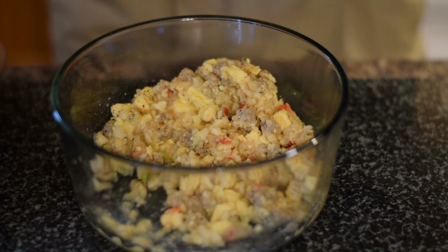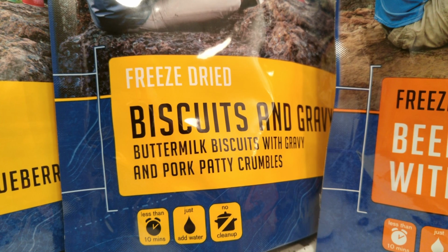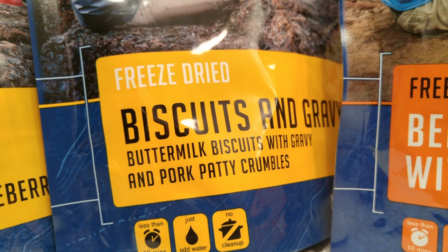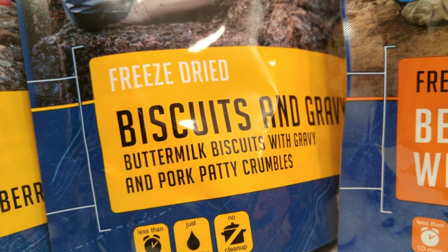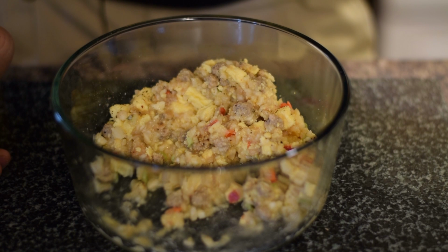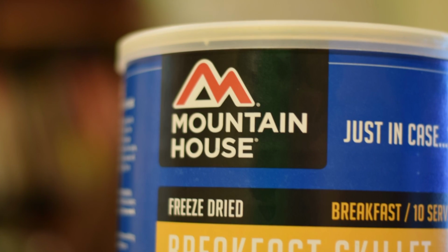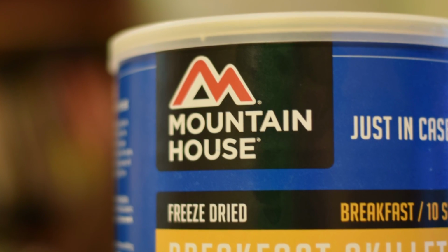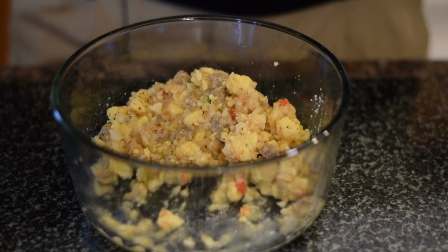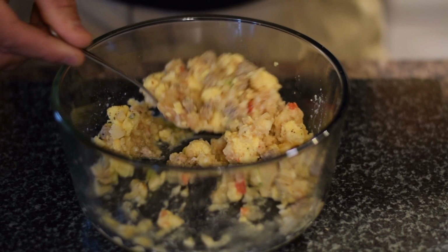One that I'm not a fan of is the biscuits and gravy. That one I'd probably give it like a 4, but that's just me. Some people don't mind the texture of mushy food, but it isn't all mushy. There is some more rigid texture to it. I can guarantee you that if you were hungry and desperate, this would taste probably like a 12 out of 10. I can tell you right now that I'm not going to have any problem polishing this off.